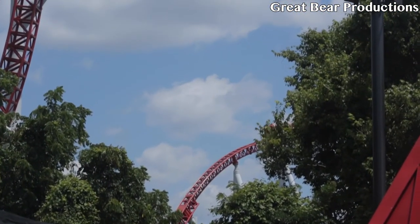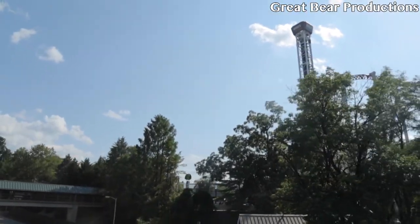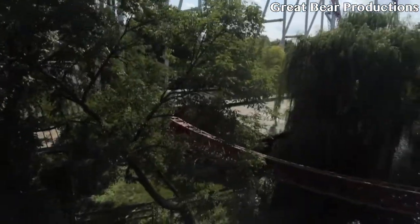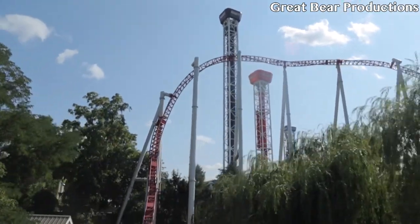But with that out of the way, let's just get right into the review. Stormrunner has a height of 150 feet, a drop of 180 feet, a max speed of 75 miles an hour, a max vertical angle of 90 degrees, 3 inversions, and a total track length of 2,600 feet.